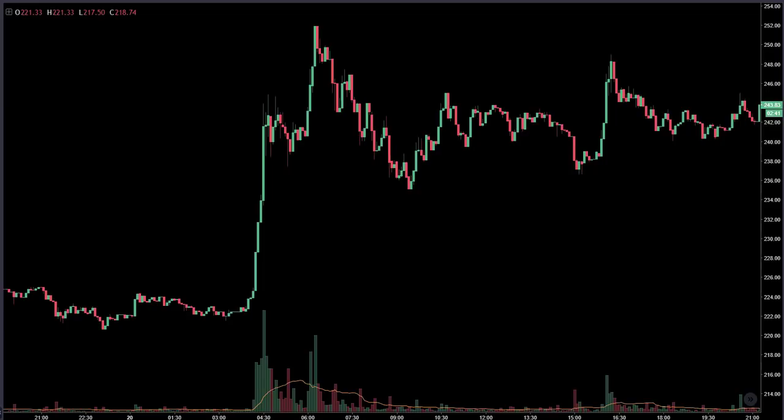It started around 8:20 West Coast time last night, where we saw a big initial run from the 222s up to the 244s, and then we've seen a lot of volatility and spiking since then, and it has been very profitable for a lot of people. So let's walk through the alerts, see what early signs we had and how we could have used the alerts to find good trades.